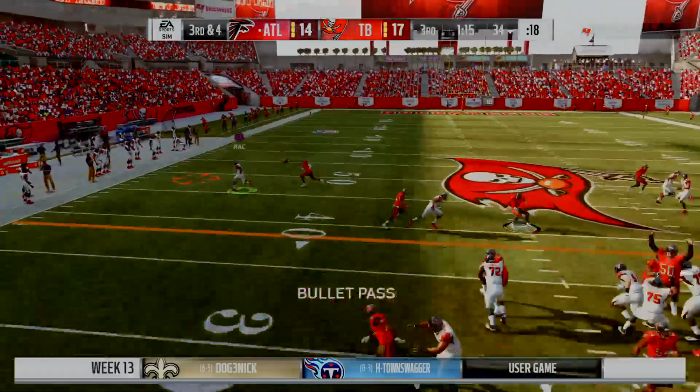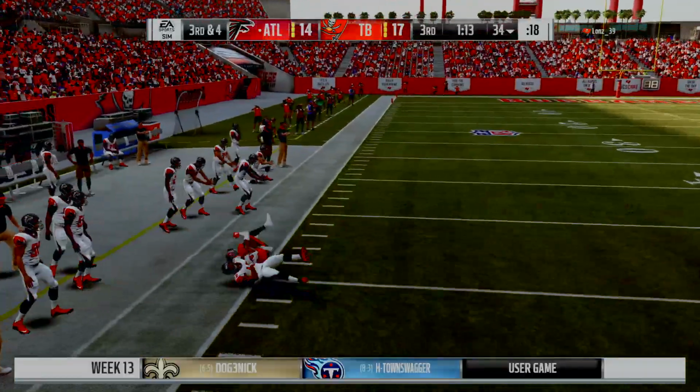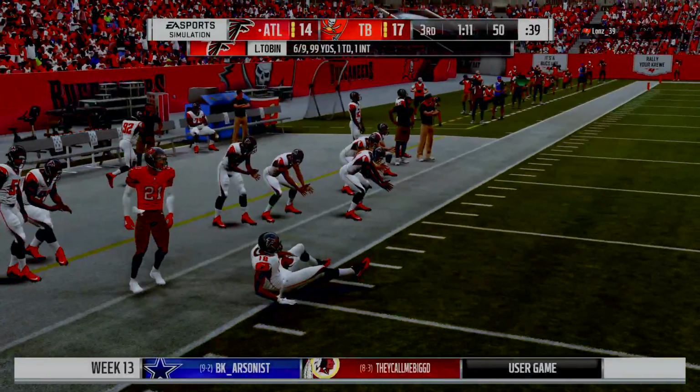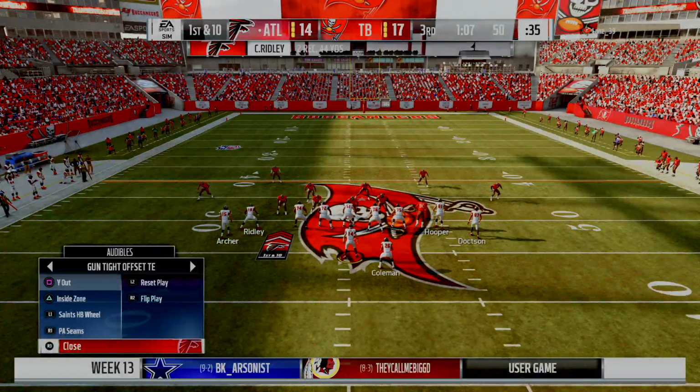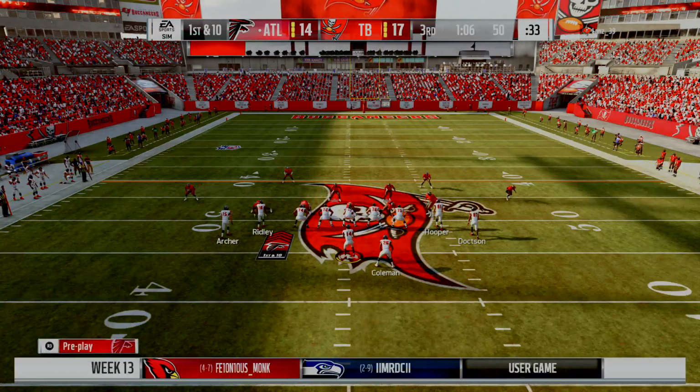Out of the gun now on 3rd down. And he's got him in, Calvin Ridley. And he'll be stopped right at midfield. 15 yards through the air and a 1st down.